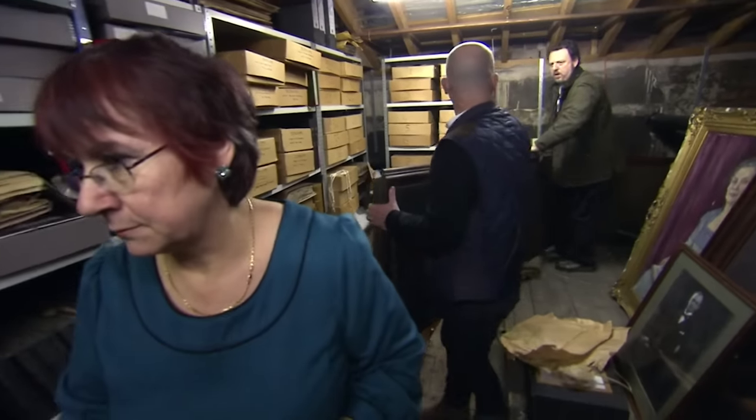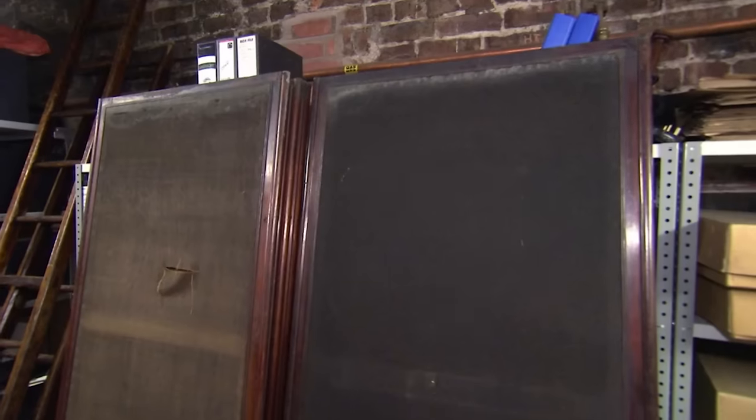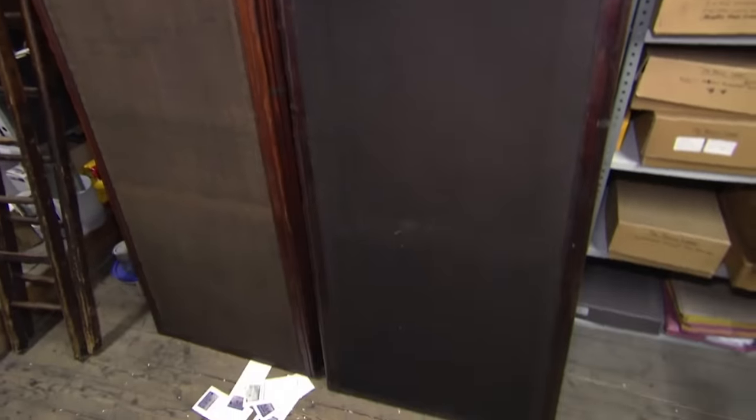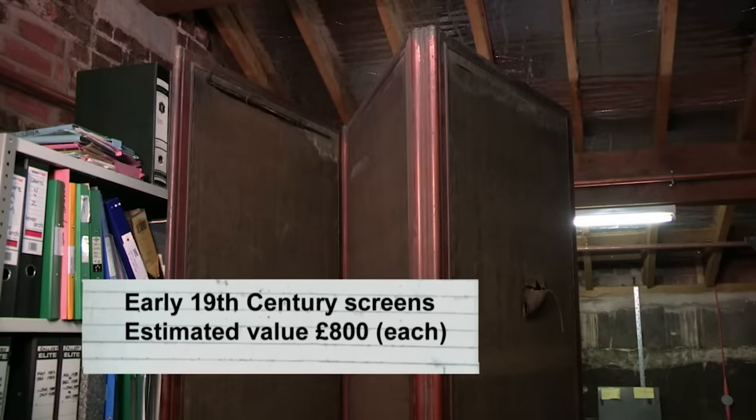These mahogany and felt screens were built in the early 19th century and were once used as dividers in the library's reading rooms. Their high quality and simple design means they could fetch around £800 each.